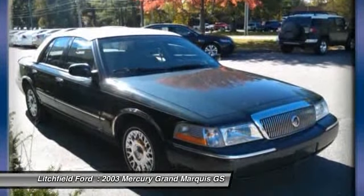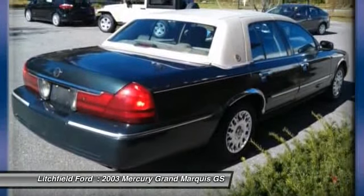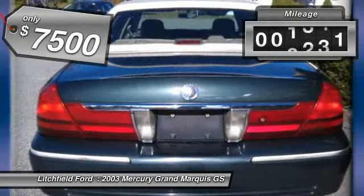It's also the only car in its class to receive the government's highest 5-star front crash test rating 15 years in a row. And is priced below $10,000. This vehicle has less than 70,000 miles.